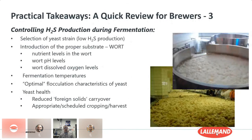So if we move into the next stage, out of the brew house and into fermentation, obviously there's several points we might want to make, and we'll begin with the yeast strain. Jean-Marie already mentioned that particular yeast strains lend themselves to higher levels of H2S production. If we're choosing a yeast strain to produce a new beer style or a new brand, then we can choose a strain that incorporates those characteristics.